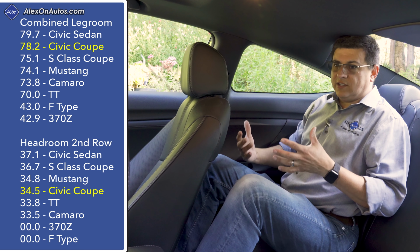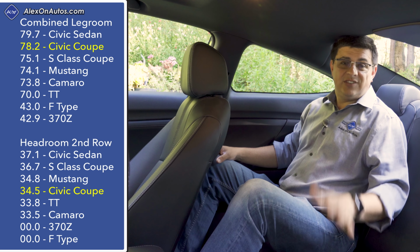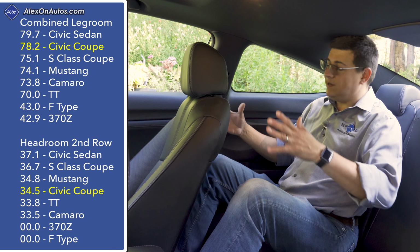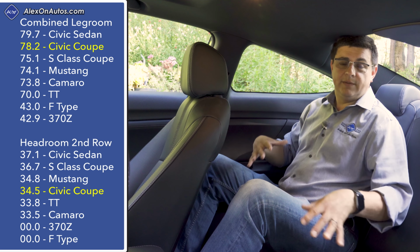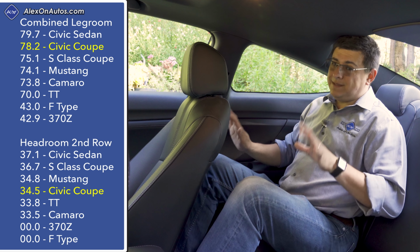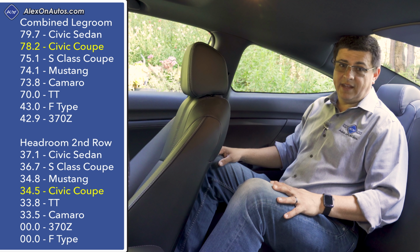Now, why might you want a coupe with excellent legroom that didn't have the headroom to back it up? Well, child seats would be one big reason. Even though it's going to be a lot harder to get kids in the seats back here, there is enough room for some of those larger child seats. And depending on how tall you are, you might even be able to fit a rear-facing child seat back here.